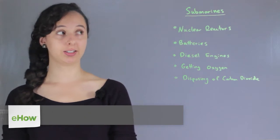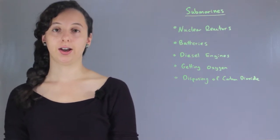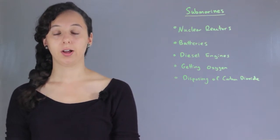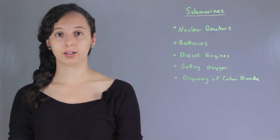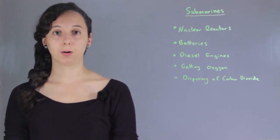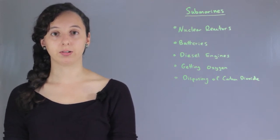Okay, so submarines actually use chemistry a ton of different ways. A submarine has to be able to be completely self-sustainable and be able to travel for long times and super long distances without stopping for anyone's help or picking up supplies. So they have some pretty innovative techniques of doing this.